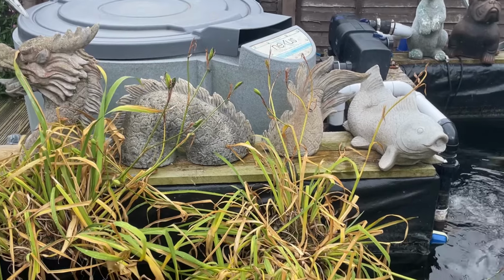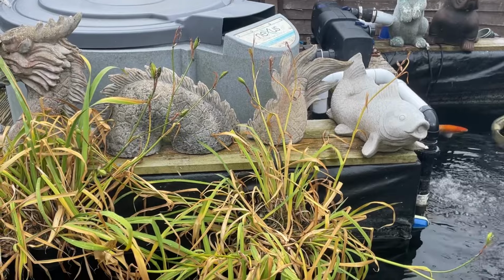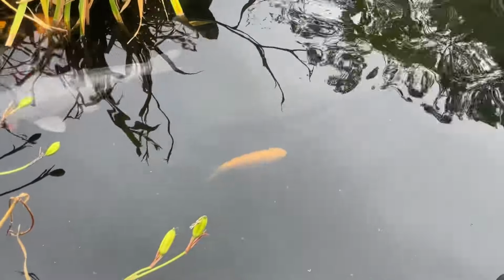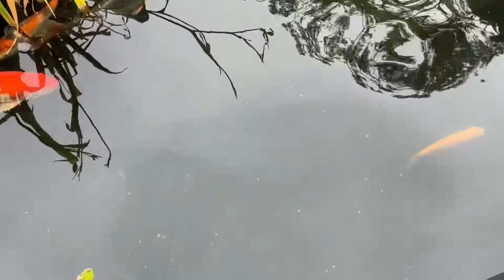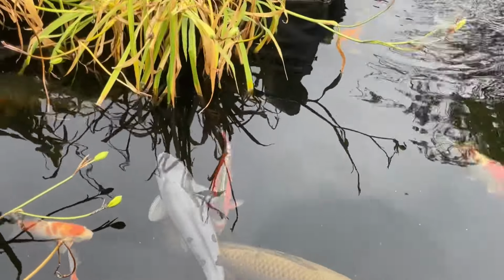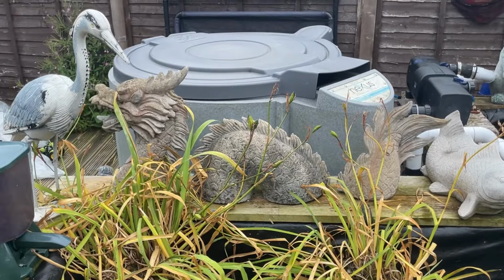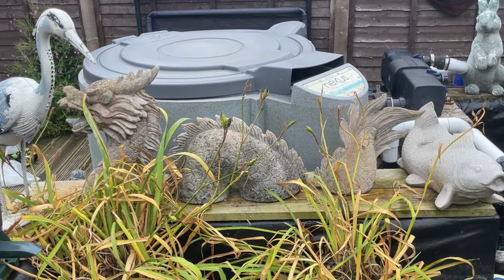When you get the sun out here, the water's just crystal clear. You can see right to the very bottom. Even now, on an overcast, quite cloudy day, you can see the ledge down there and the fish, and that's at least 4 foot deep here. So yeah, quite happy with the Nexus. It took a bit of time setting it all up and figuring it all out, but I can't complain.